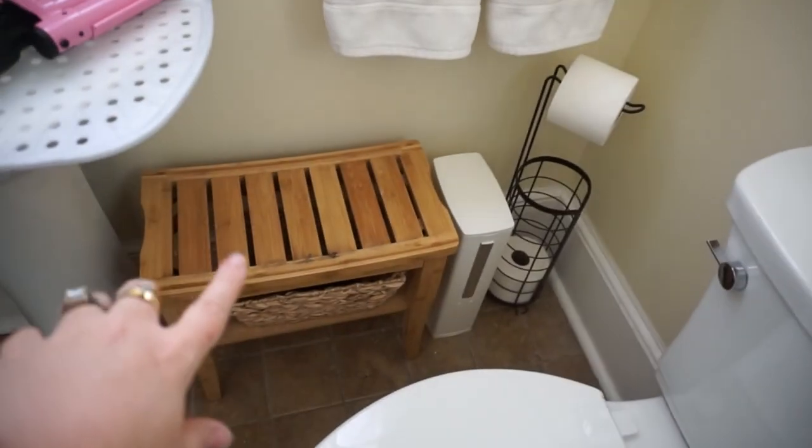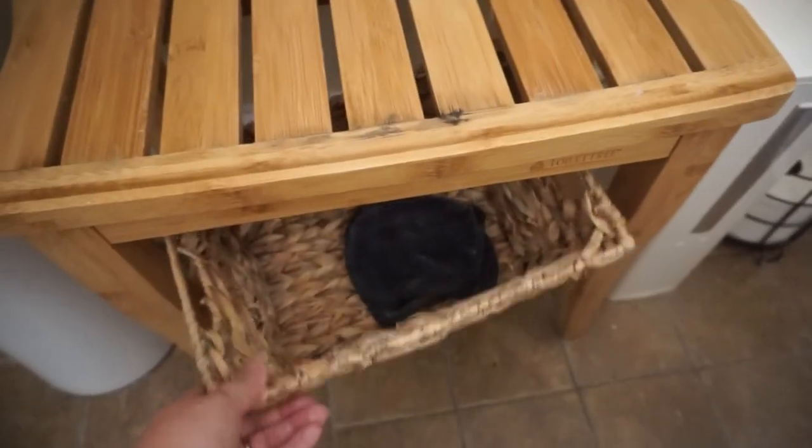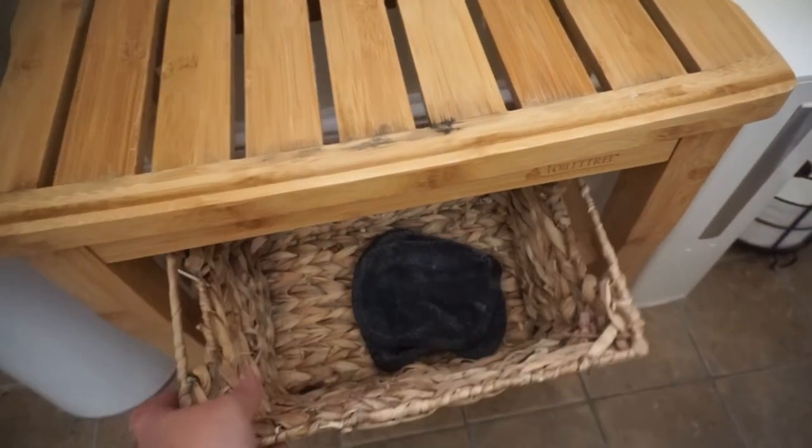You know, there's not a lot of extra space in here. I have this stool in here because Magnolia uses it to brush her teeth and wash her hands. And I keep an extra basket down here, and these are my makeup cloths. These I also found on Amazon. I use them every time I take off my makeup instead of a makeup wipe. It says you can just use this with just water and it'll take your makeup off.